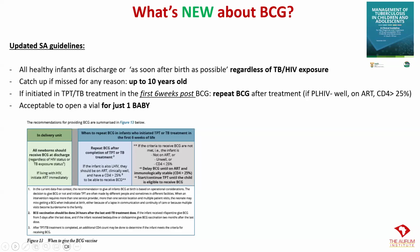We've also upgraded what age children can get a catch-up. So any child under the age of 10 who didn't get a BCG at birth is allowed to get one as soon as it's noticed that they didn't get one. And in rural areas, I think you're much more likely to have babies who are born outside of hospitals. And whenever they get to you, it's always a good idea to open that Road to Health card and check if they got a BCG or not.